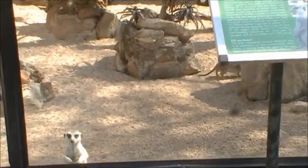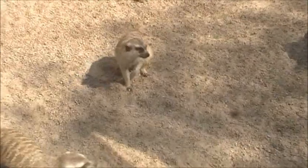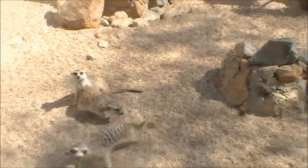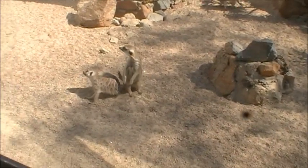Hey guys, guess what? We got some meerkats. Hello little meerkats.